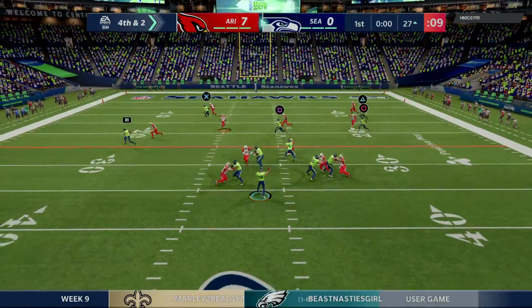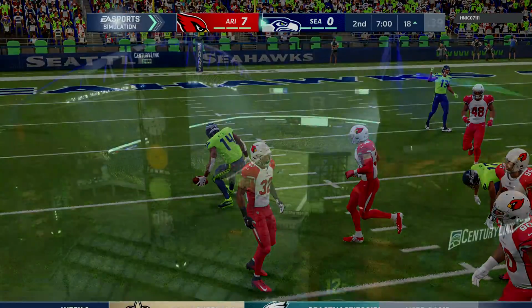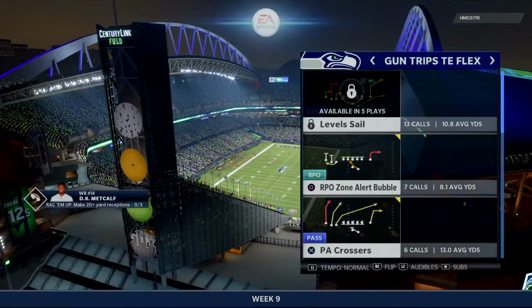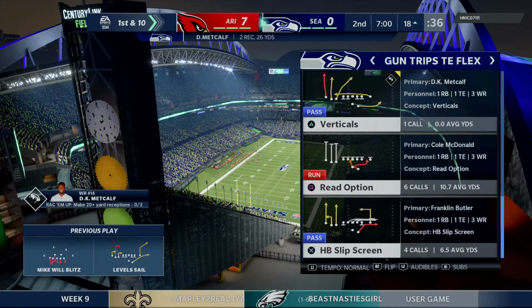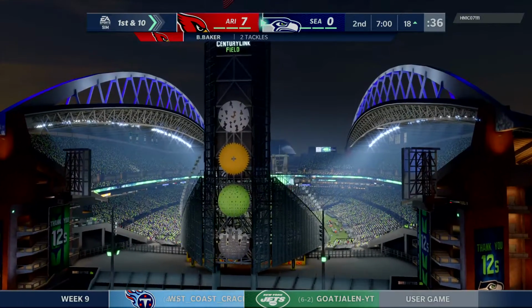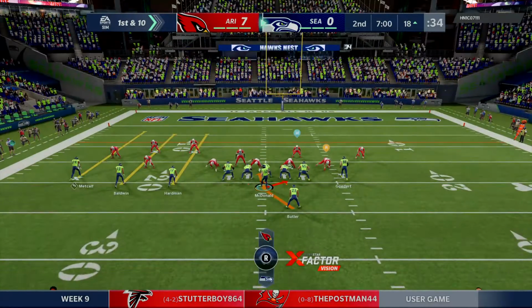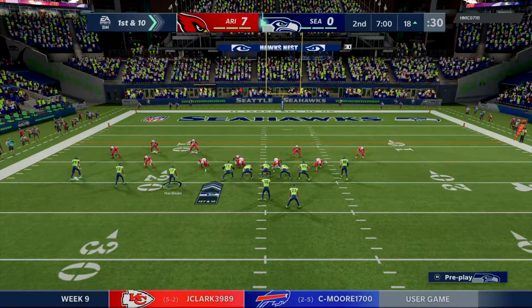On 4th down, McDonald. Open man is Metcalf. He's got it. And he gets this down to the 18, good enough for a first down. After one, 7-0 on EA Sports. So from inside the 20, here's 1st and 10 at the 18.